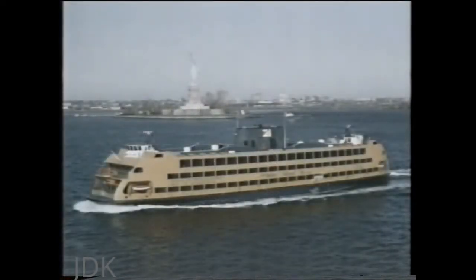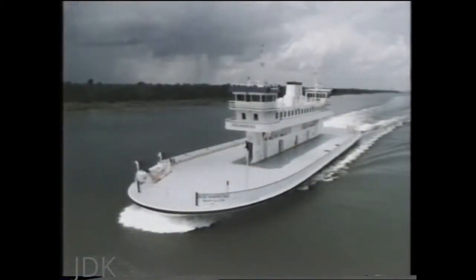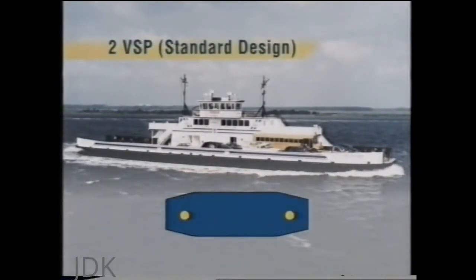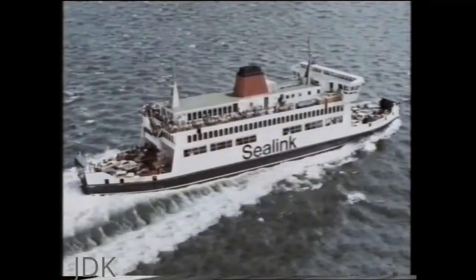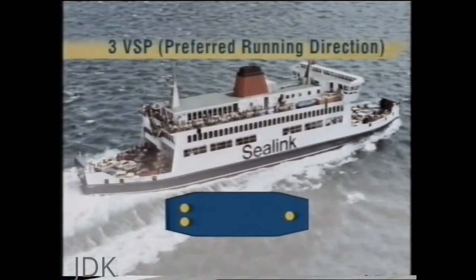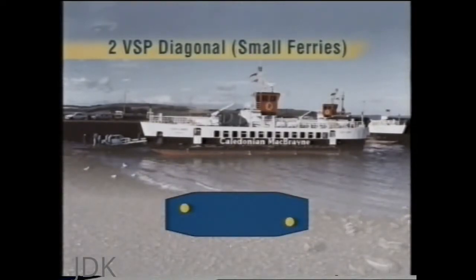The shape of the vessel and the arrangement of the propellers are matched to the theatre of operations and the application. The standard configuration consists of two VSPs on the ship's longitudinal axis. In the event of high power requirement or limited draft, 4 Voith-Schneider propellers can be used. For ferries with a preferred free-running direction, the installation of 3 VSP units is perfectly feasible. Small double-ended ferries can be equipped with 2 units in a diagonal arrangement.